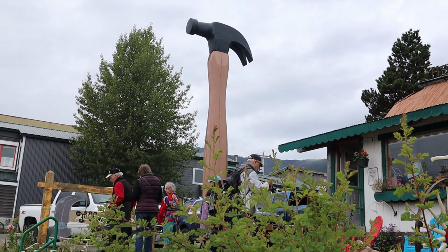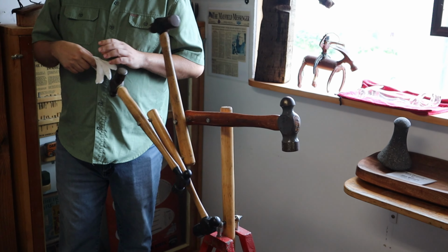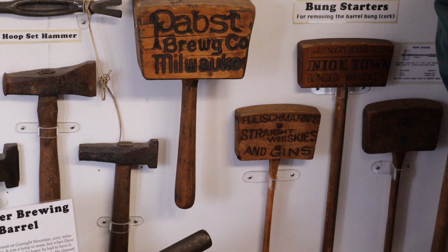We also had some spare time, so we went to the Hammer Museum in Haines. Now, I know what you're thinking, a hammer museum? Well, I'll admit, I thought the same thing, but I was really surprised. It was much more interesting than I thought it would be, and I'd recommend it if you enjoy quirky things like I do.